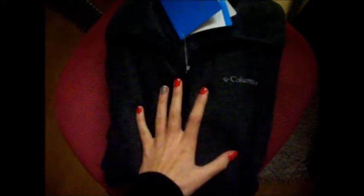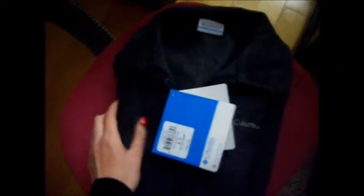But I got the gray one. They didn't have a black one, so I'm fine with gray. It has the collar, of course, and oh my gosh, it's so soft. And it actually looks super nice on, so I'm so excited for this. And here's my new jacket. It's just so soft and warm. And I love it, love it.